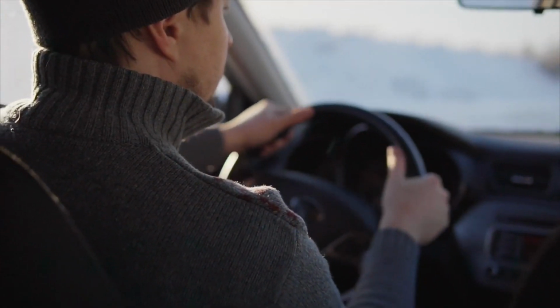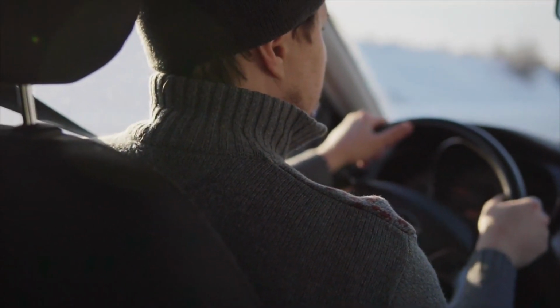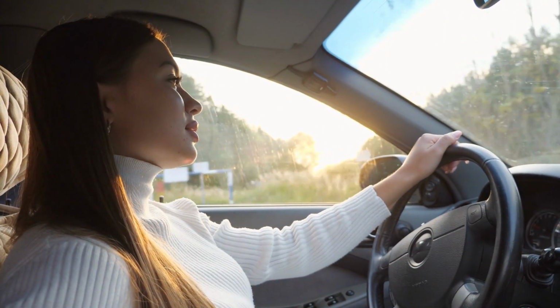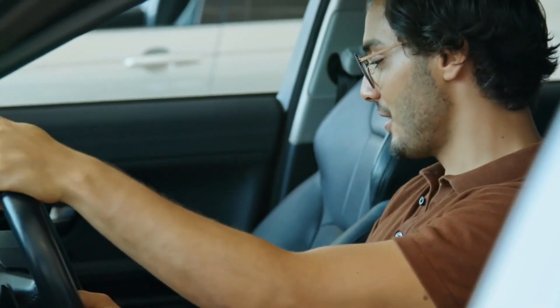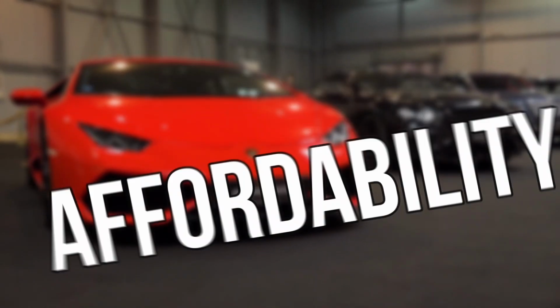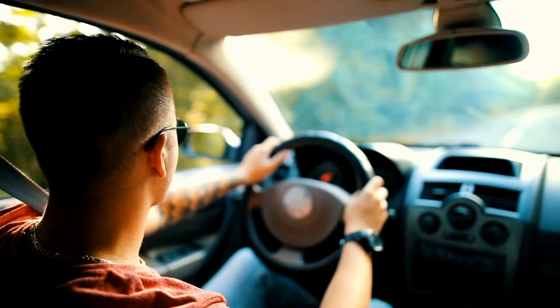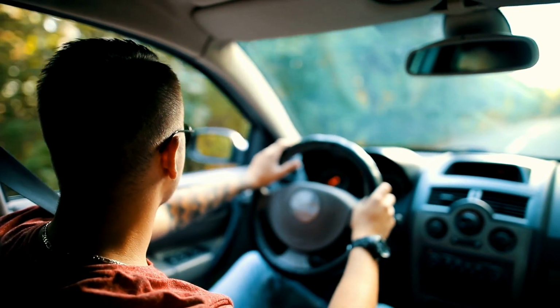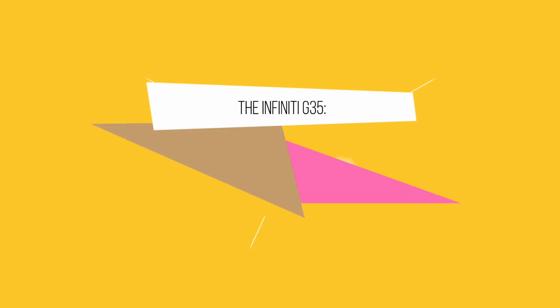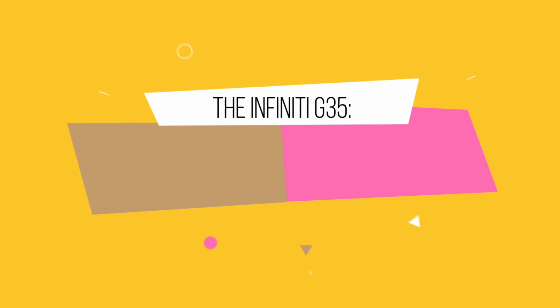So, whether you're a freshman or a seasoned road warrior, get ready to be blown away by the hidden gems and surprising choices that will have you itching to get behind the wheel. We're about to reveal the perfect balance of style, performance, and affordability, ensuring you'll arrive at every destination in both comfort and envy-inducing flair. The Infiniti G35.